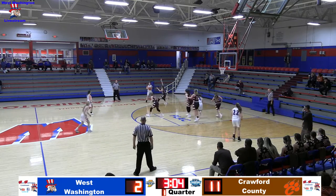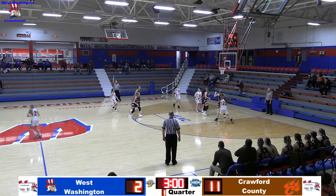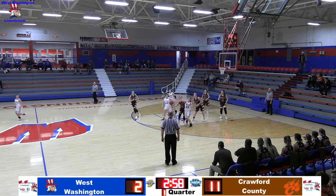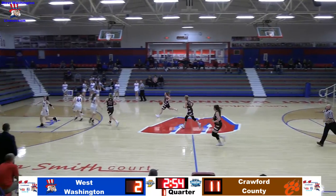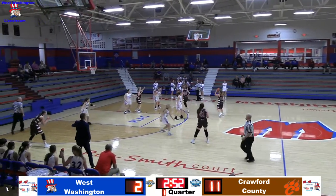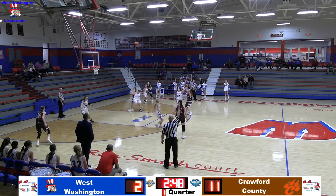Alandra ends up getting it near half court. And now back to Alandra. She puts up a three-pointer. It is no good. Battle for the rebound, and it will be controlled by the Lady Wolfpack as now Sturgeon takes it the other way. Sturgeon slows it down, throws it into the inside. Back out, Sturgeon puts up a three-pointer.